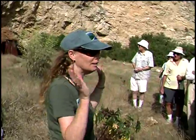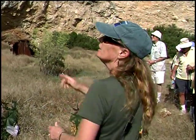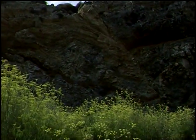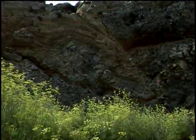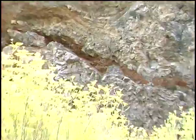Again, while we're waiting to go into the cave, we can look some more at the great geology here. See the fault? You can clearly see the fault there where this got dragged down and that got pushed up. See the line? You can see the fault line right there. And then see this brown?